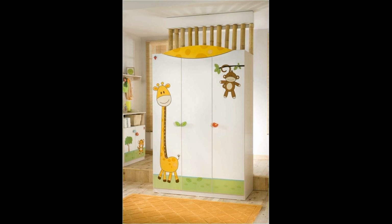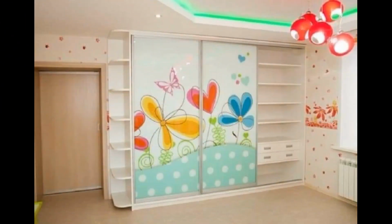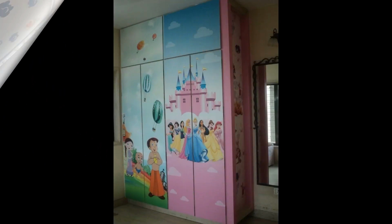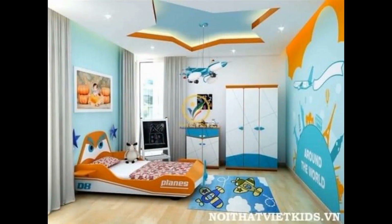In today's video, I am going to share stylish and functional kids cupboard designs, a perfect storage solution for children's room. Are you looking for the perfect storage solution to keep your child's room organized and clutter-free? Look no further. In today's video, we are going to explore a fantastic world of stylish and functional kids cupboard designs that are sure to inspire you.